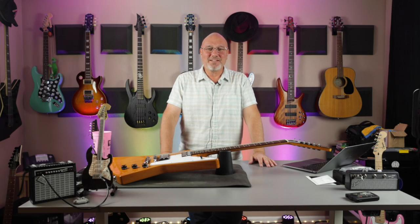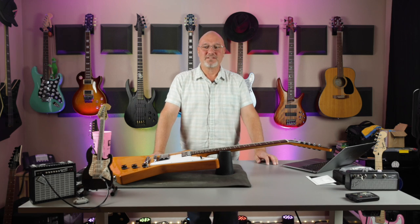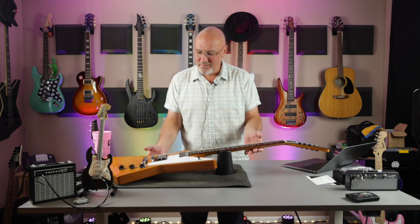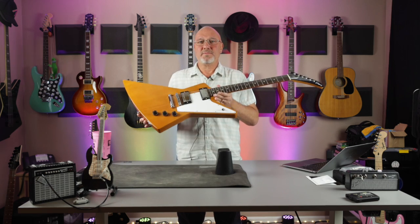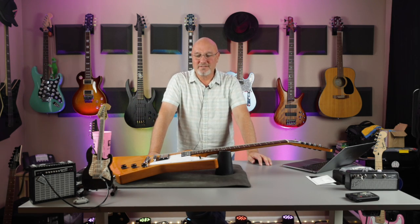It's always a special day when I get to review a guitar. Yeah, this guitar is special for several reasons. First of which, it's the most valuable guitar I have right now. This is a brand new Gibson Explorer. Always been a fan of the Explorer shape.